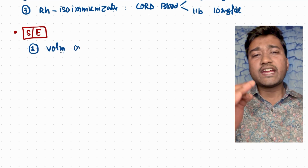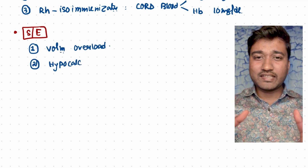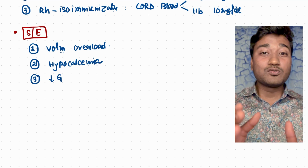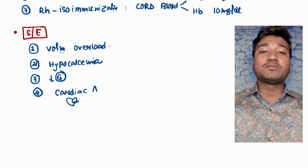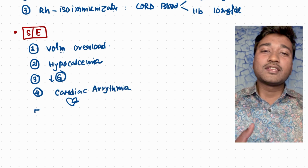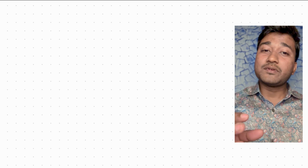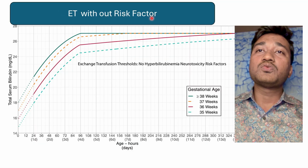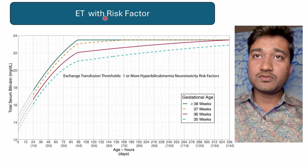So what will be the side effect of doing double volume exchange transfusion? You are intelligent enough, rather more than me, to understand what could be the problem. This is a massive transfusion, so therefore there will be volume overload, there will be hypocalcemia, and also cardiac arrhythmia because of electrolyte imbalances, like that. Graph for exchange transfusion without risk factor. Risk factor is same, and this is exchange transfusion with risk factor.